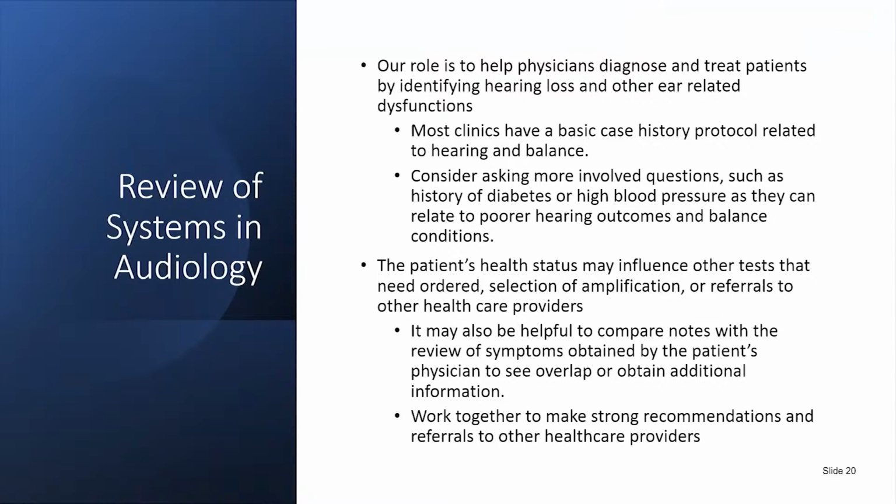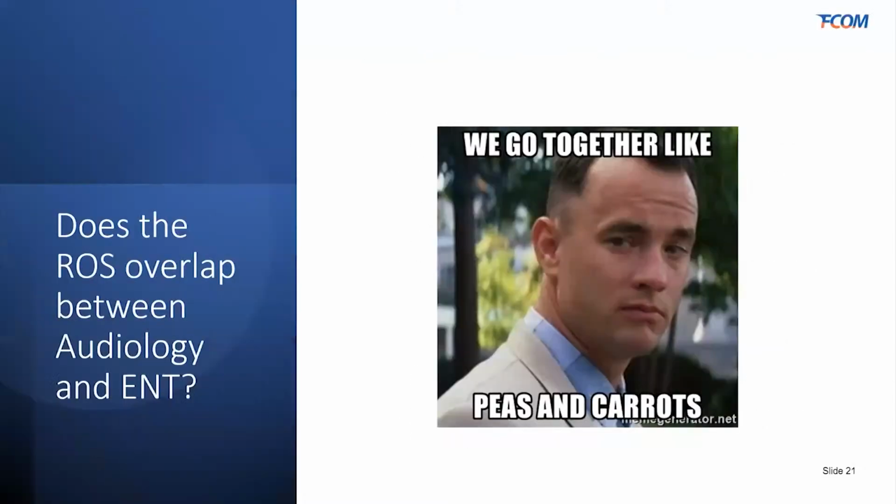The patient's health status may influence other tests that would need to be ordered for the patient. They can affect the selection of amplification or even influence referrals to other healthcare providers. It's so helpful to compare the review of systems and all the notes from other providers, especially their primary care or the other ENTs, and look for overlap or additional information that you may not have gotten. Working together as a team to make strong recommendations is really going to be the best thing for the patient, especially if you're seeing them as a whole and determine that they need some of their specialties.